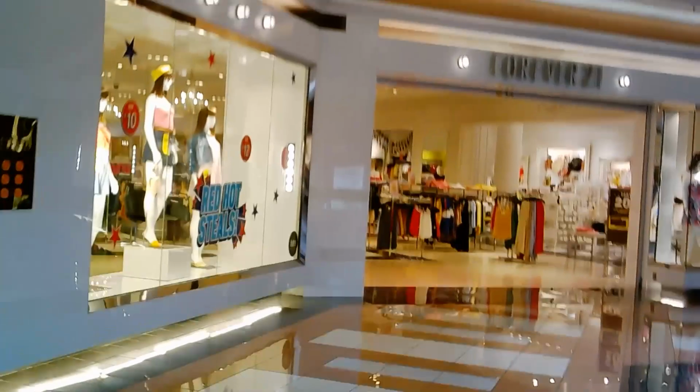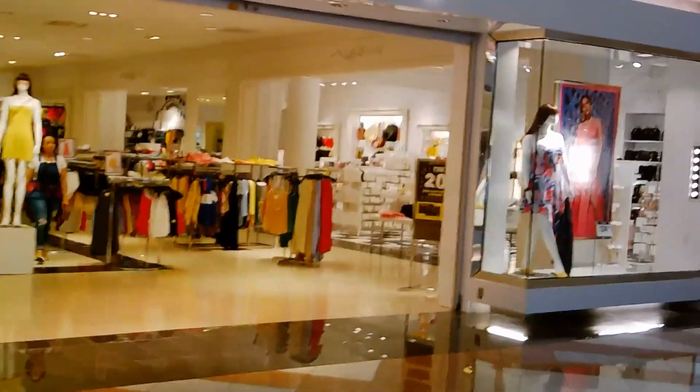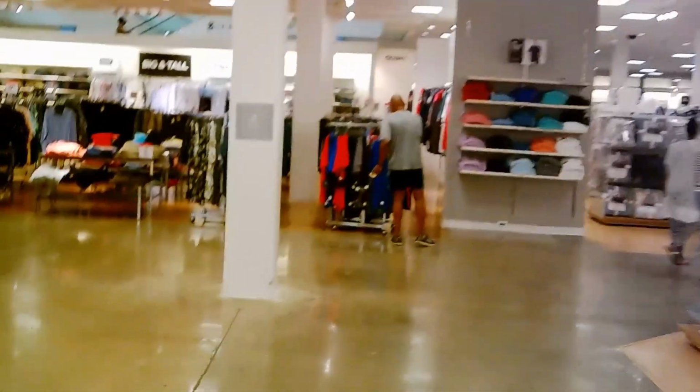Now right here is Forever 21, which is originally where Tallheimer's was, and in the 90s it was an Eckerd drugstore, which is where we would come into the mall sometimes from. So now we're going to walk back into JCPenney, and you'll see firsthand how you get from one side of the mall to the other. You literally have to walk through JCPenney to get to the other side.